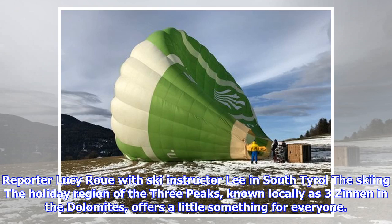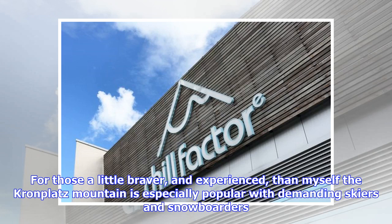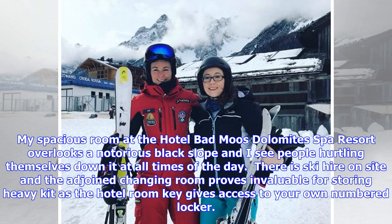The skiing. The holiday region of the Three Peaks, known locally as Drei Zinnen, in the Dolomites, offers a little something for everyone. The ski area has the largest cross-country network in Italy, featuring 200 kilometers of trails. For those a little braver and more experienced than myself, the Kronplatz mountain is especially popular with demanding skiers and snowboarders.